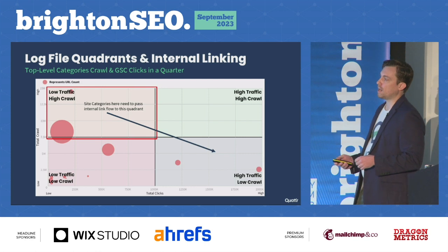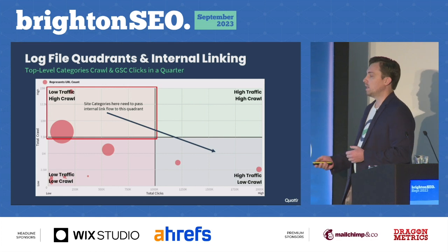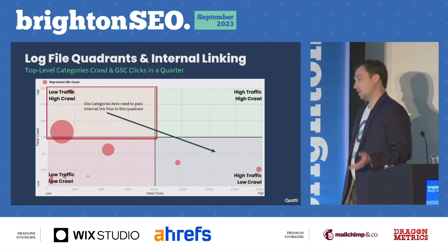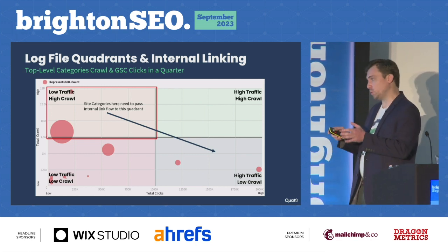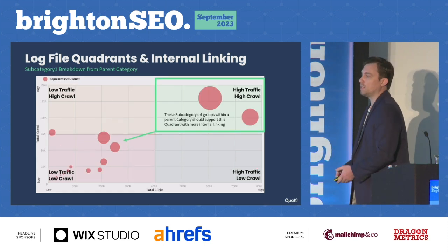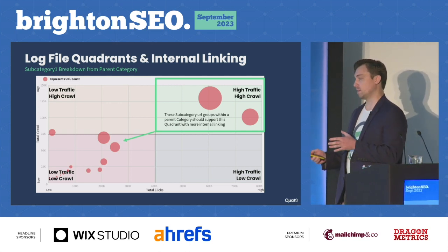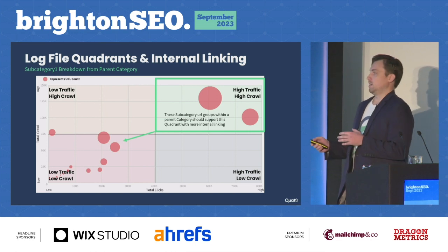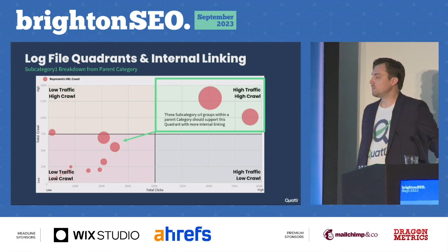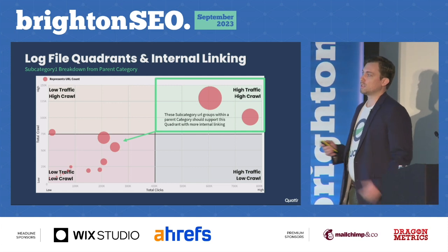So we can see these low traffic, high crawl pages. We need to send more internal linking to some of these high traffic, low crawl pages, and also, of course, low traffic, low crawl pages. So once we have a single category, we can go further. Now we're looking at that subcategory level. It's great we have some outliers here. So these are what we want to see, this upper right quadrant. Next, we need to build more internal linking to these other sections of the site to pass on all of that link juice, link flow, etc.